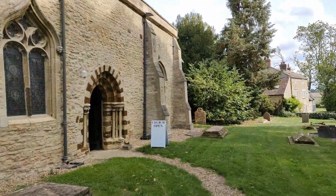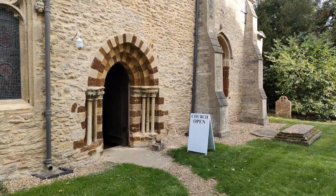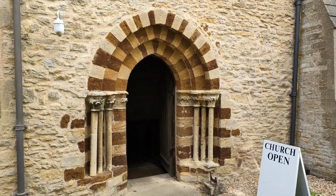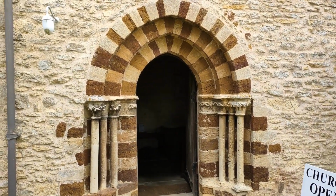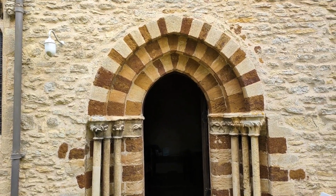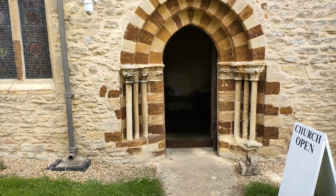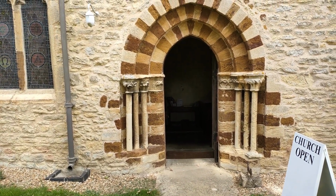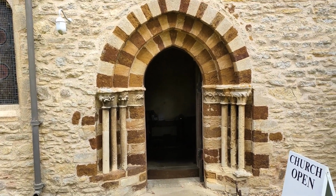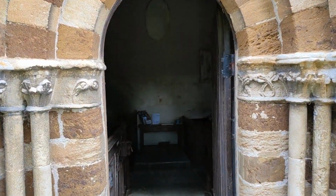The first thing you notice with this church is actually the doorway. As I understand, it's a cross between sandstone and ironstone, which gives it this pattern. And it's what's considered to be very much an early English way of building the doorways. Quite pretty. As I say, this church is truly tiny.